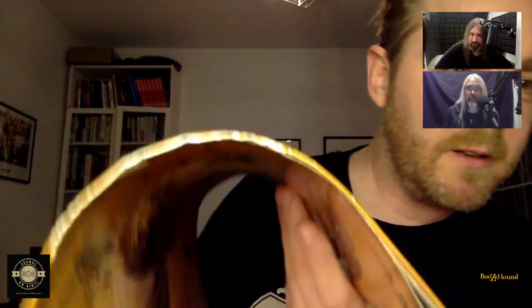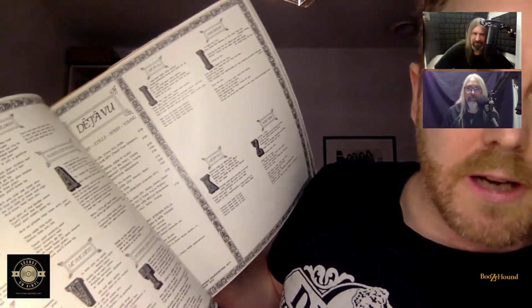But it's got a paper cover. Look at this paper cover with lyrics in English and Hungarian translated. So crazy, but wow. Yeah, if you collect Crosby, Stills and Nash, you'll definitely need this.